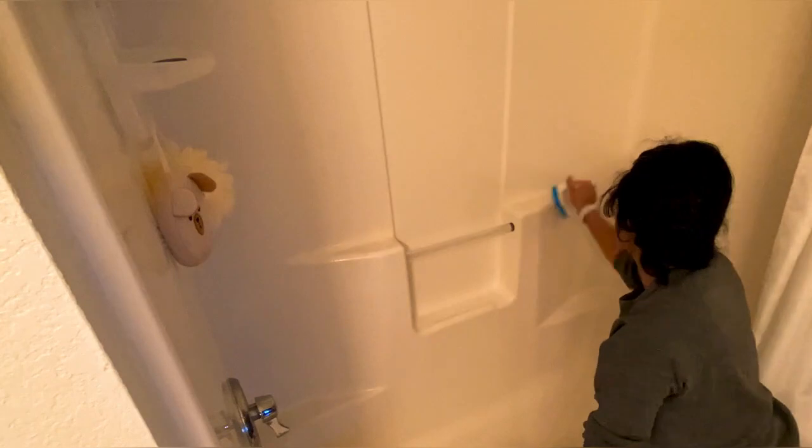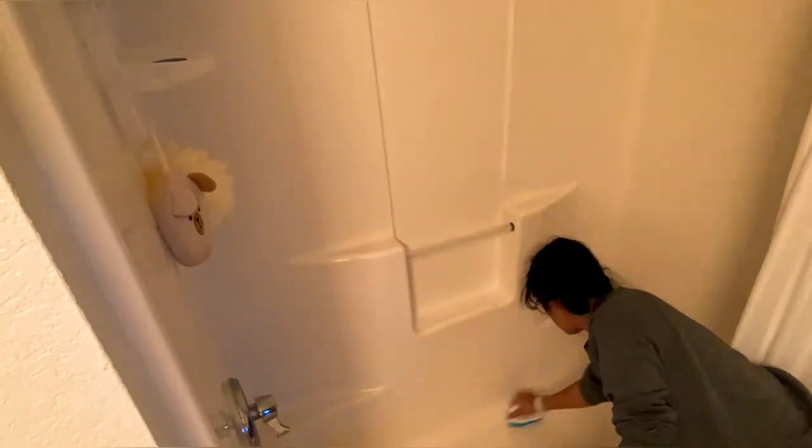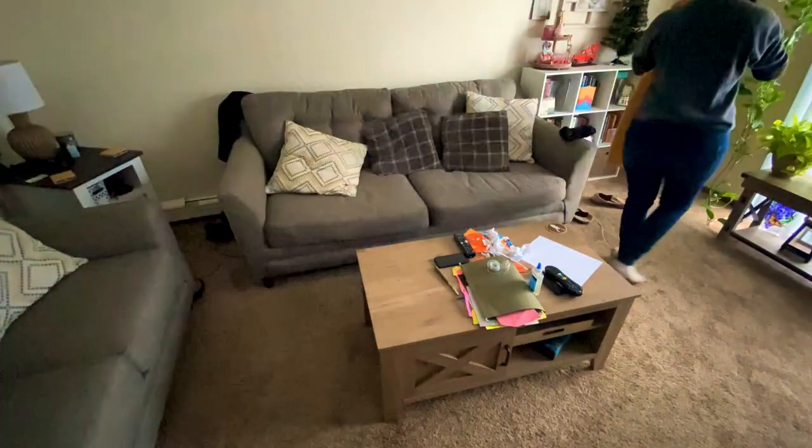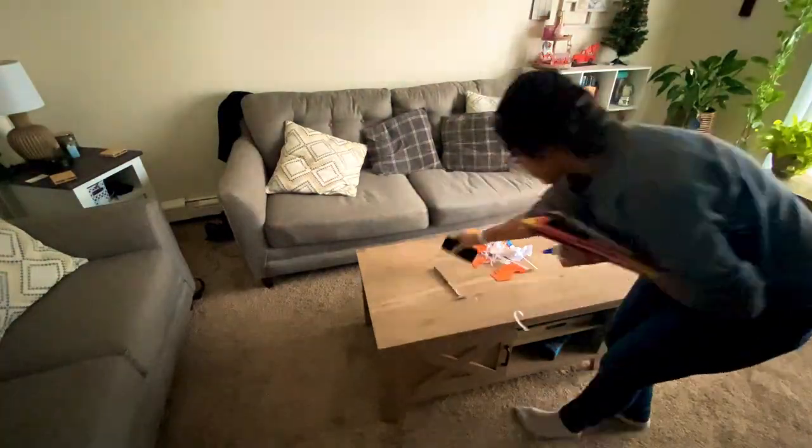But this is stuff that I've always done. I remember when I was little, this used to be a joint family thing where everybody took over cleaning the tub and cleaning the bathrooms and stuff. But I don't know, it's just something that I do and it doesn't even bother me. I feel it's fine to do it.